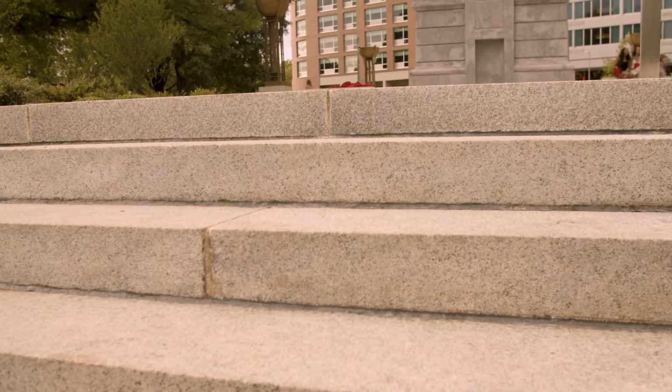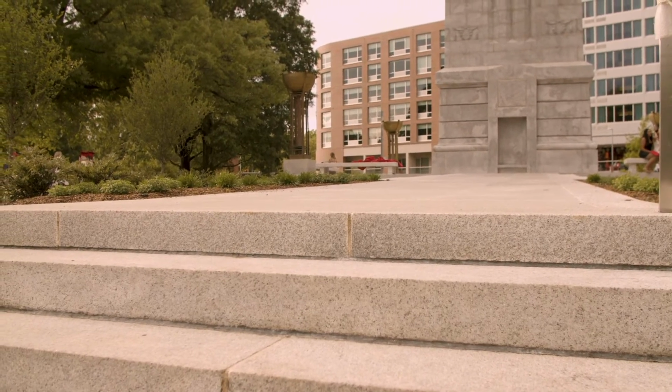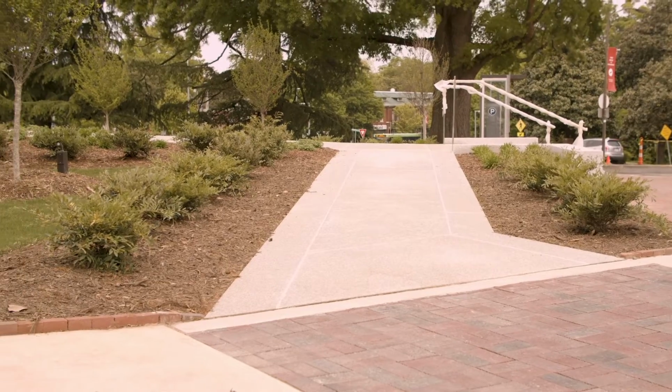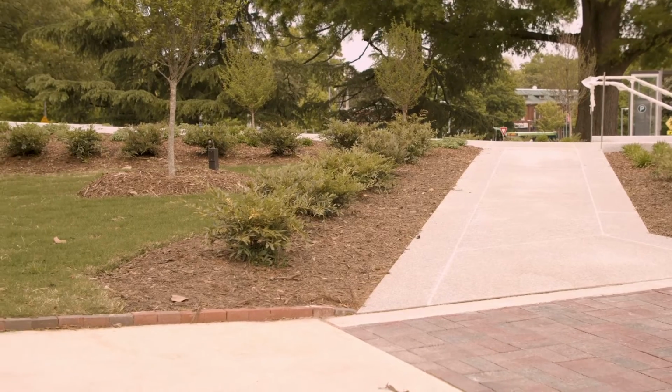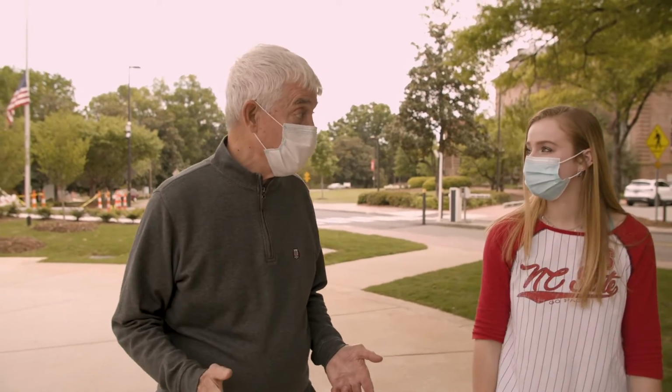So how has the bell tower been modernized while still preserving its historical integrity? When you look at the bell tower now, it looks pretty much like it did before, with the exception of the bells in the top and the incline that leads people up to the plinth, for people who are mobility impaired. And that was a very important addition to the project.